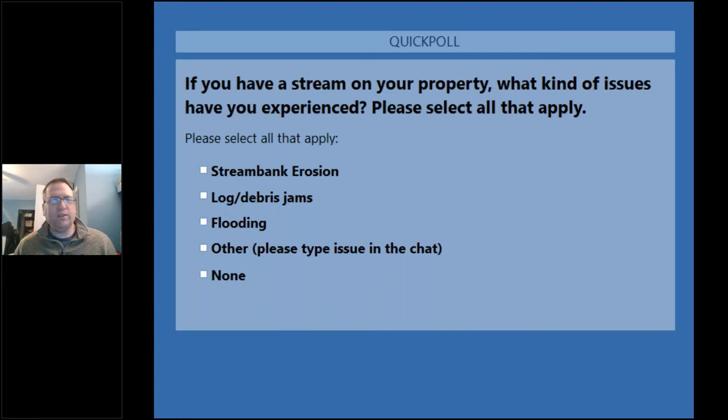If you have a stream on your property, what stream issues have you experienced? Check all that apply. There's stream bank erosion. It says it's distributing the poll, so I don't know. There we go, collecting responses. So: stream bank erosion, log and debris jams, flooding, other. If there's something we didn't mention that you have an issue with, please type what that might be in the chat so we get a sense of that. We always like to see what other problems related to streams people are dealing with.